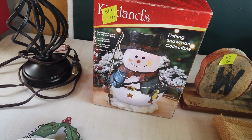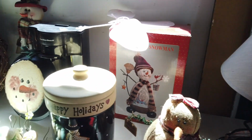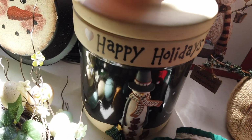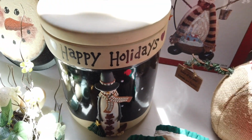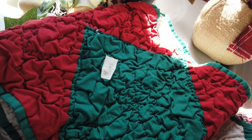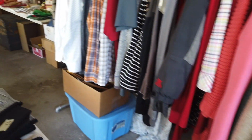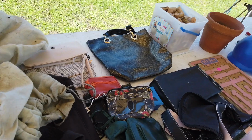There's a snowman. It's kind of nice. And the table runner. Oh gosh. It literally just stopped on the side of the road.